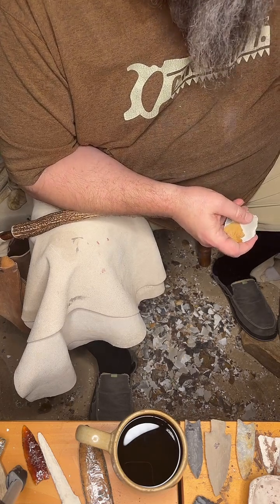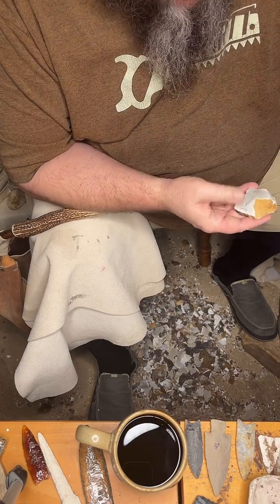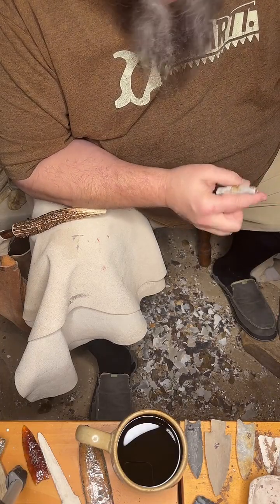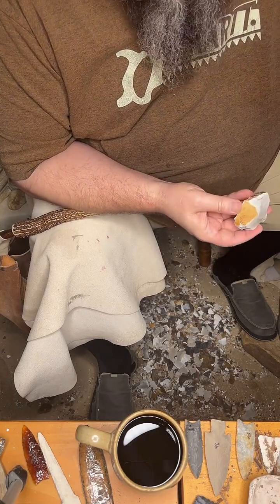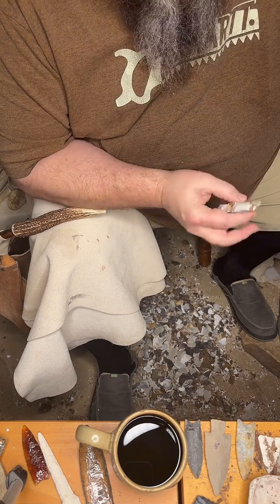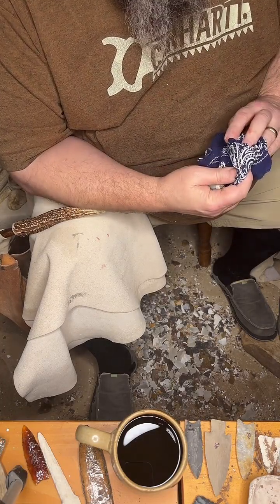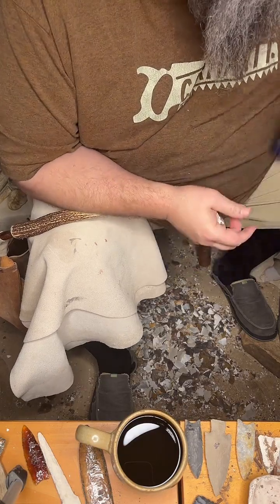Yeah, well, it probably wouldn't let you share a link on there. Hold a little pressure on this for a second. It'll quit. It's just a little blood, but I don't want it getting all over the piece here. Yeah, it looks like it stopped.